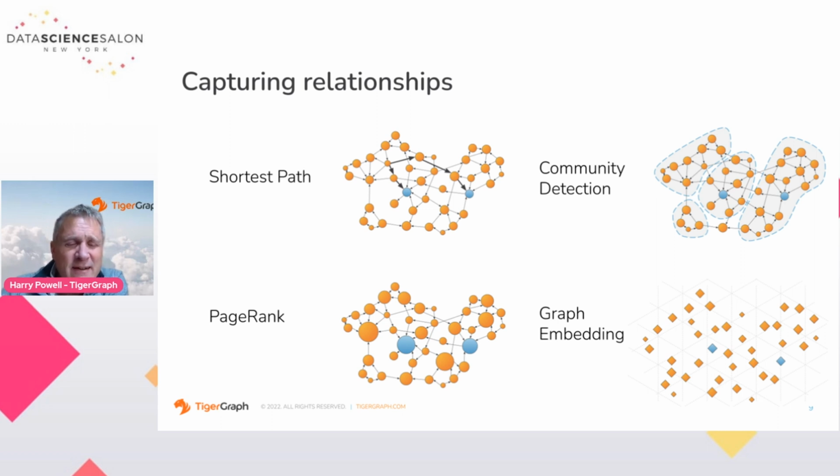PageRank you'll all know about. That's a centrality measure. So maybe in flows and anti-money laundering, you're interested in central accounts that have outsized influence on what's going on in terms of transactions. And then, of course, and we'll come on to this in a second, graph embedding is another way of capturing, in some sense, a vector which represents the graphiness of the information that you have.